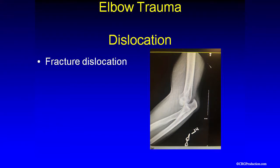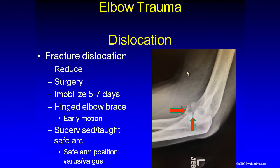This one is a fractured dislocation. And you see this kind of cloudy look here, a little bit here. This patient re-reduced and did have surgery, but no x-rays on that one.